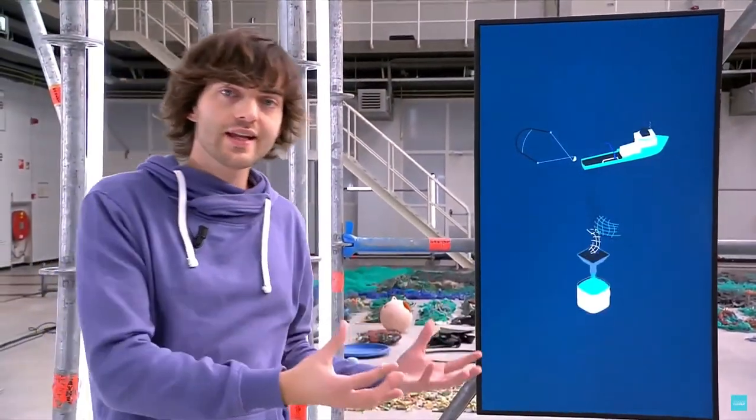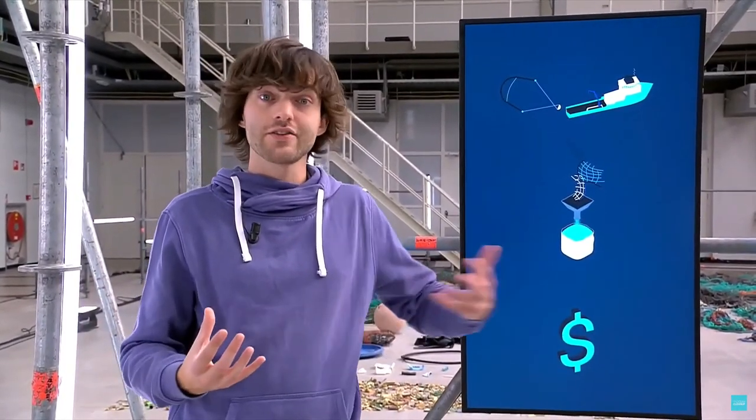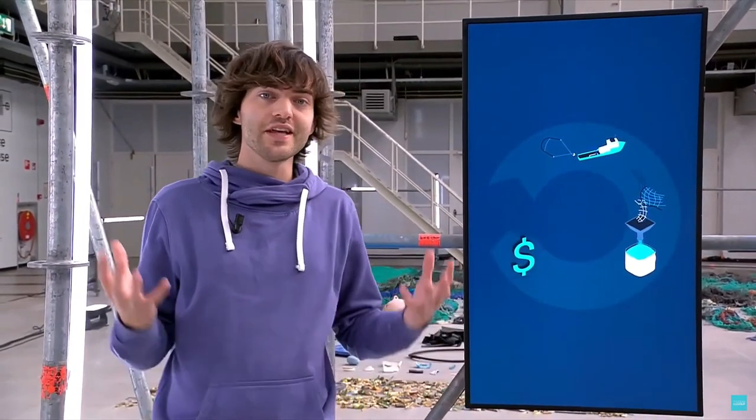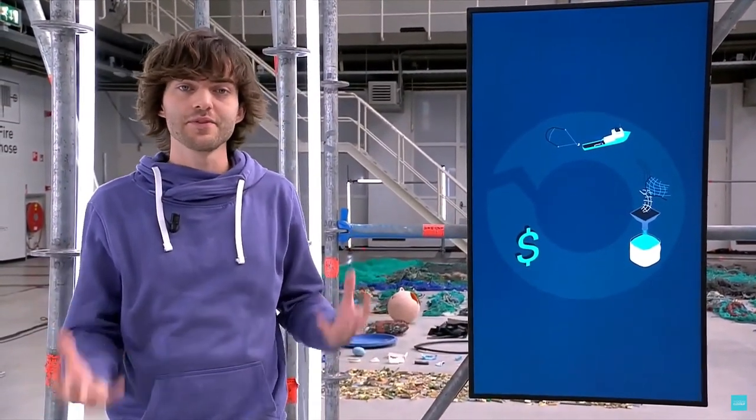What if we could turn the pollution of yesterday into the cleanup of tomorrow? By recycling this catch, we could turn a problem into a solution to fund the continuation of the cleanup. The idea would be to take the plastic out of the ocean, to recycle it, sell it, and then use the proceeds to take more plastic out of the ocean. It would be a perfect circle. The oceans would clean themselves.